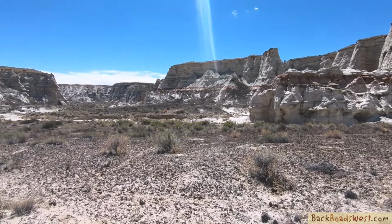The features you'll find in the White Rocks area vary from hoodoos or toadstools to very fine and intricate rock formations and patterns. It's Mother Nature at her artistic best. Plus, there's a few surprises. White Rocks is very remote. You might get a cell phone signal, you might not.